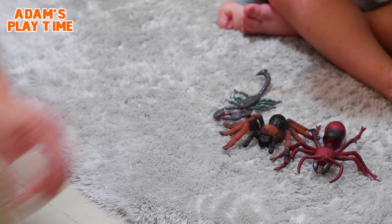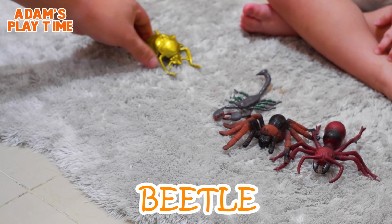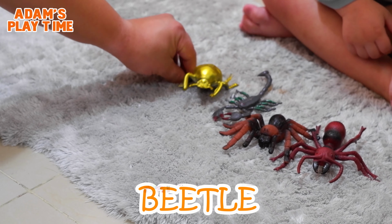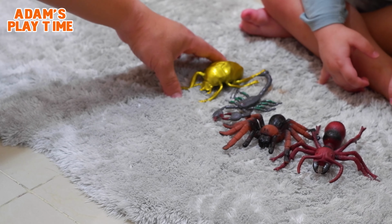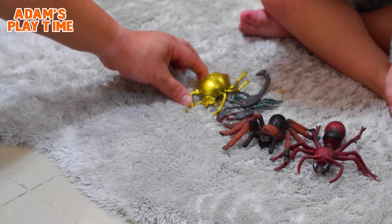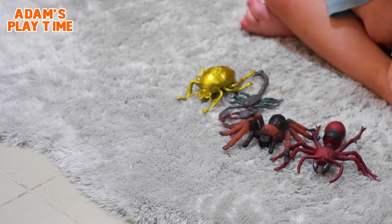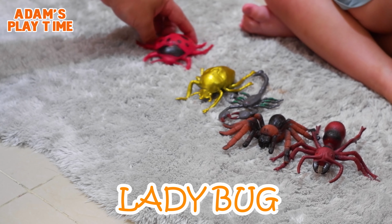We'll just play. What is this? It's a yellow beetle. I'm a beetle. Hello, we are also friends here, okay? Look at my color, it's so shiny, my body is so shiny, my color is gold. Yes. Yellow gold. This is a yellow purple beetle. It's a ladybug.